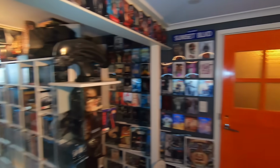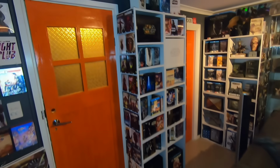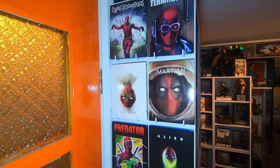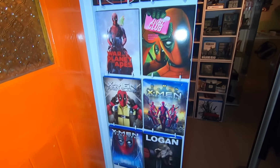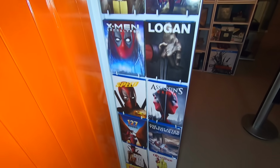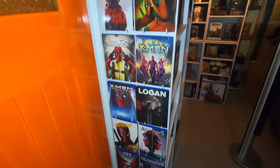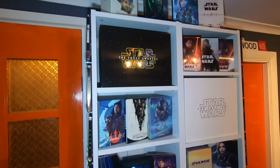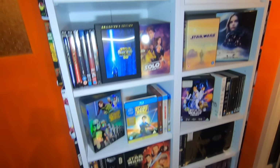This side of the room, however, is where I keep a few other sort of series together. On the side of this unit, I've got the 20th Century Fox released Deadpool photobomb sleeves, which was a cool idea. I've never really seen marketing like that before for sort of a movie, so that was a good idea. Got me to double dip on all of those. And then Star Wars has its own section here because it's Star Wars and deserves it.